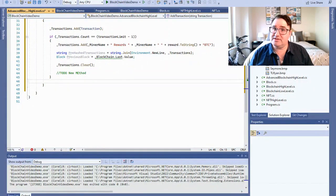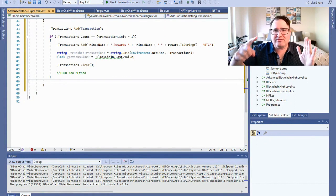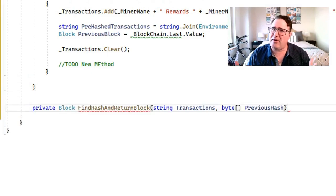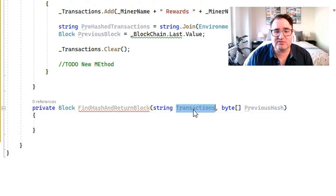Now this new method is going to accept the previous hash and the transaction data, and then it's going to do a while loop and run through all possibilities of the nonce on a counter until it finds a hash that starts with a 0. So let's create that method down here. I'm going to make it private, that way we can encapsulate everything. So we create that method, we're sending in the transactions and we're sending in the previous hash.